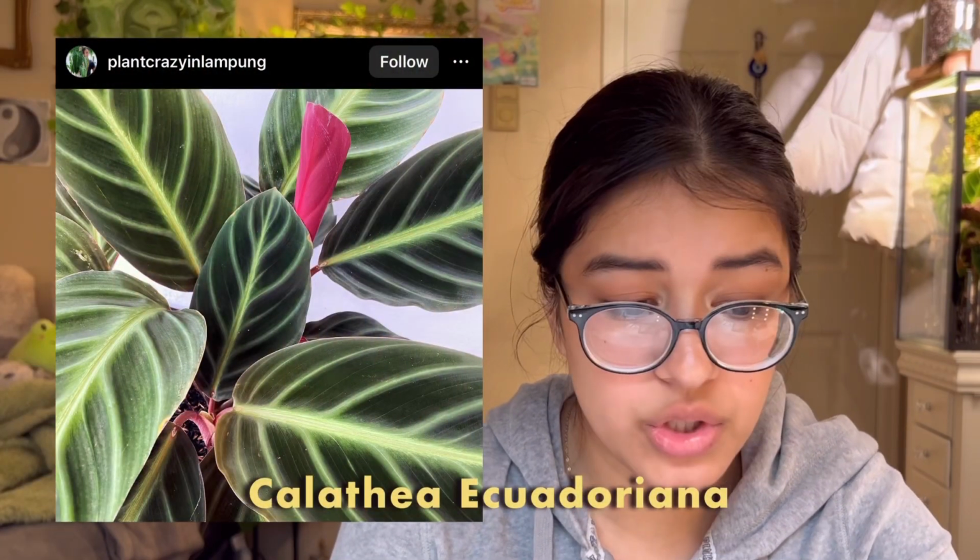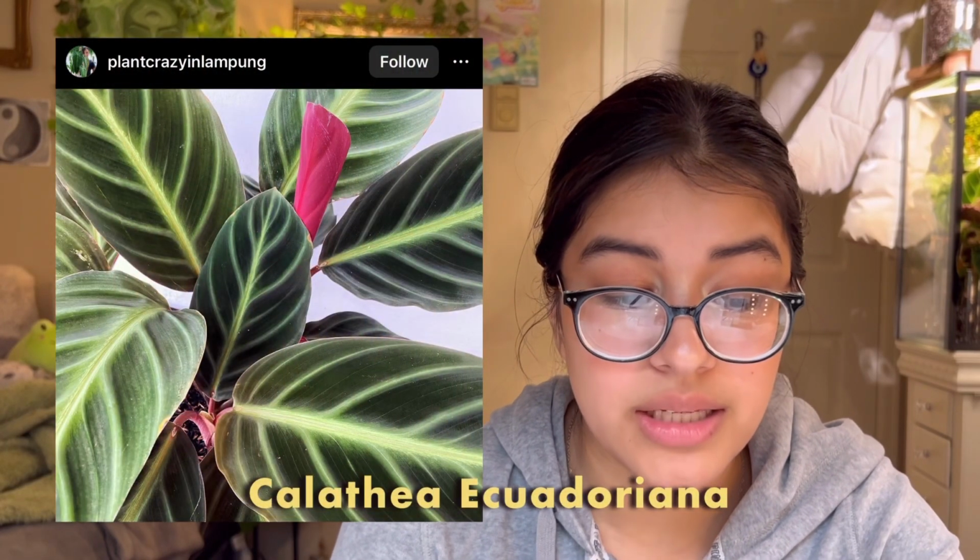Now the next one on my wish list is a Calathea, which, don't judge me, I think I've mentioned this plant already before. As soon as I saw it, I knew immediately I needed to have it. It is the Calathea Ecuadoriana, which I absolutely love. I saw it in person.